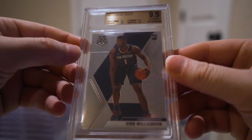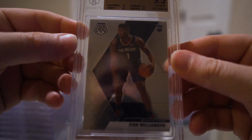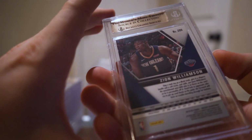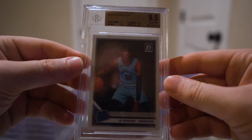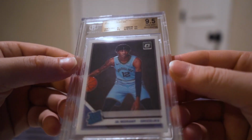So this is a Zion from Mosaic, the base. I got a 10 on centering and 9.5 on everything else, so that's pretty good. Here is a Morant Optic, 9.5 on everything except for centering, got a 9. I can kind of see that.